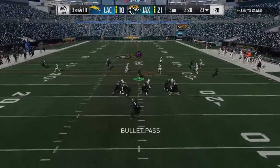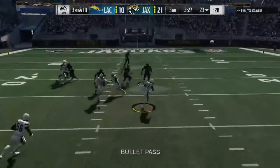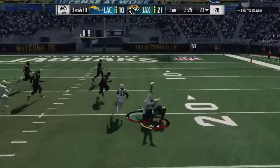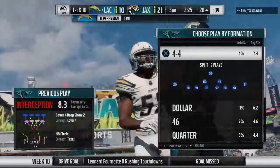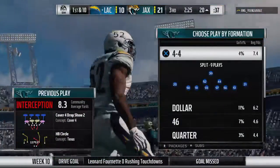Throwing, Bortles, on 3rd down. And he's going to be intercepted a 3rd time. Picked off by Denzel Perryman. And he is going to get this one back to the 20-yard line.